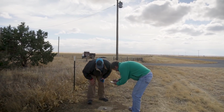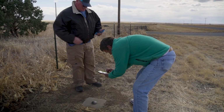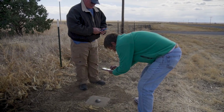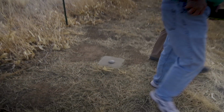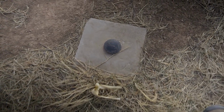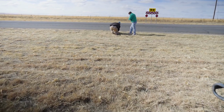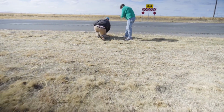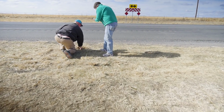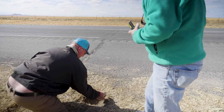After a short search, we are able to locate the witness marker and then the corner monument. So the whole top Panhandle is the farthest north point, but if I had to pick one, this one, the northwest corner, is the farthest away from the southern point of Texas. Found that benchmark, which was neat because I almost parked on top of the reference mark that said 41 feet north. So we walked 41 feet and it was right at the edge of the road. Had to dig it out a little bit.